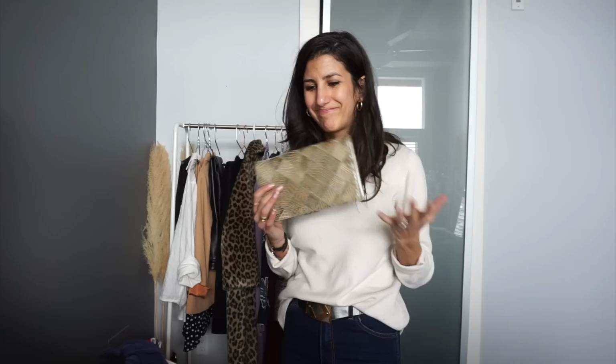Oh my goodness, should I start doing a shop your closet shoe version? I'm going to use my little vintage small clutch. It's not metallic, it's not teeny tiny, but it's the most discreet bag that I have. I really need to up my bag game.